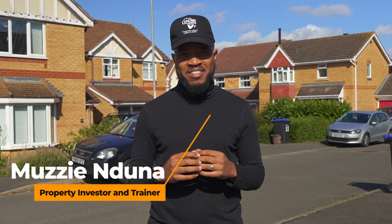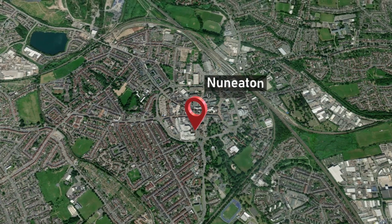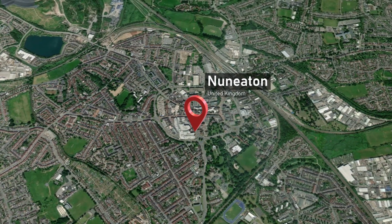Hi all, my name is Muzinduna and I'm a full-time property investor. Today I'm going to be showing you some of the portfolio of properties that we have in a rent-to-rent portfolio that generates over £20,000 a month in profits. So I'm based in Nuneaton, which is a small town just outside of Coventry.